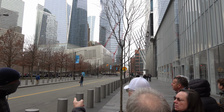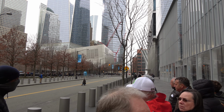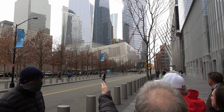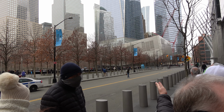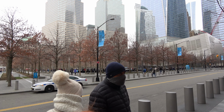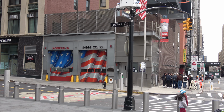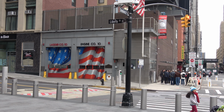What you're looking at is the footprint of tower number 2, which was also known as the South Tower. Catty corner in the far corner over there is the footprint of tower number 1, which was also known as the North Tower. I know the facts of that morning are hard to hear, but building them and some of the surrounding firehouses from these guys. You know, I know firefighters.